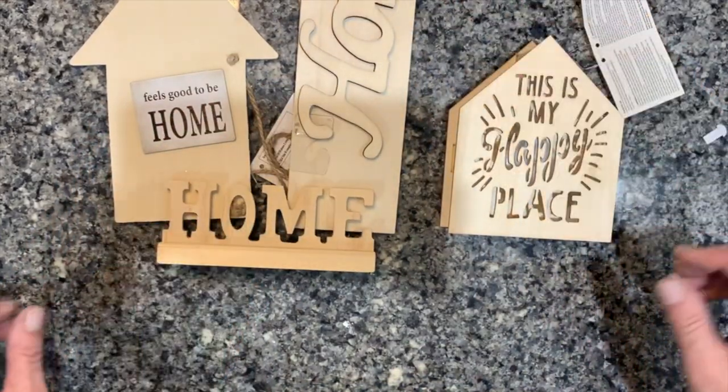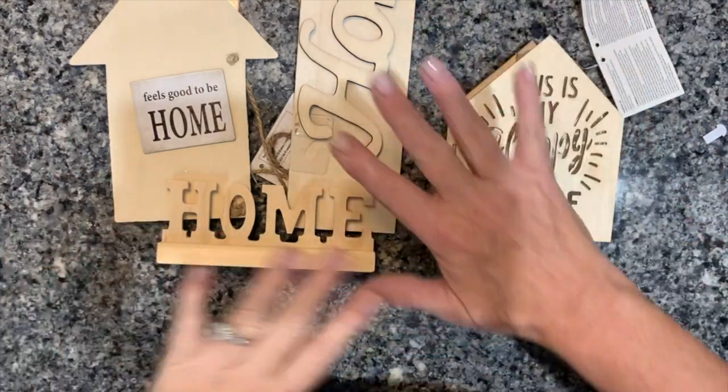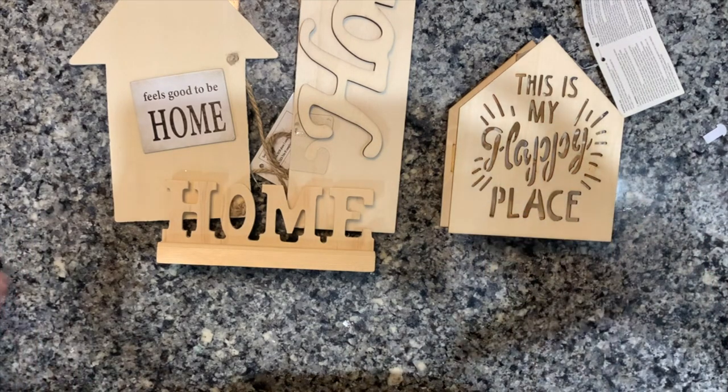So, I think I'm going to do some watered down, sort of whitewashing with some colors on these because I seem to be doing everything really colorful this week. So I'm not sure of the colors yet. I'm just going to start and see where I go. Let's start.